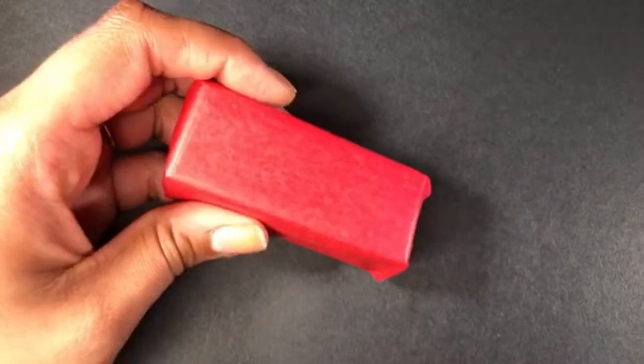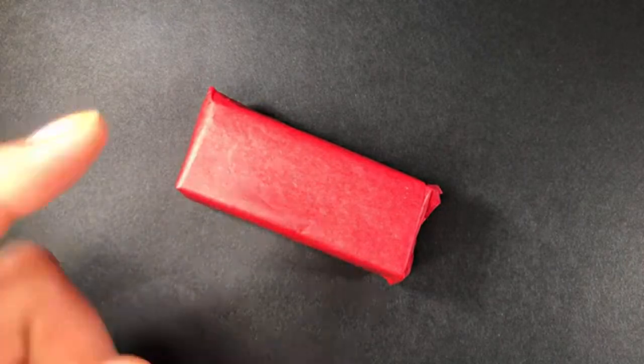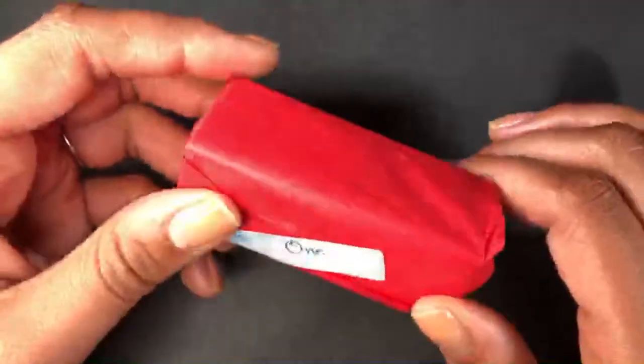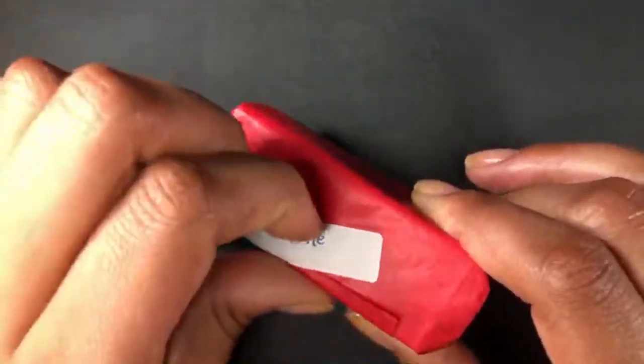So this is the whole box. I will have some Bath & Body products to show you as well, but not all of them. It's missing one Bath & Body product and one polish. That will just be a surprise when you get yours. So here is item number one.